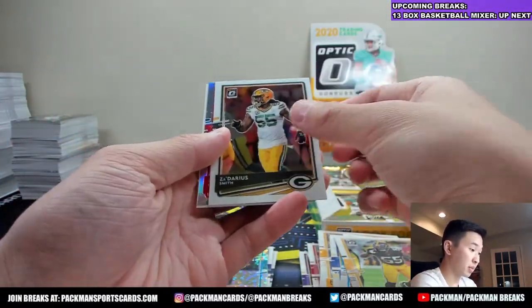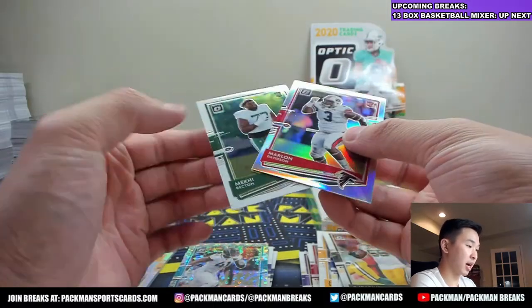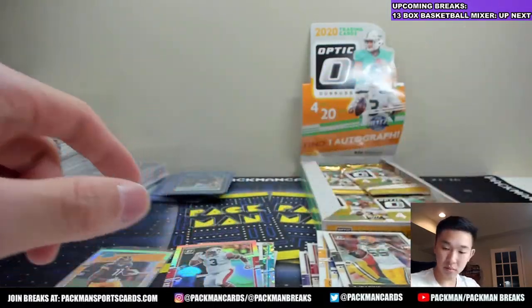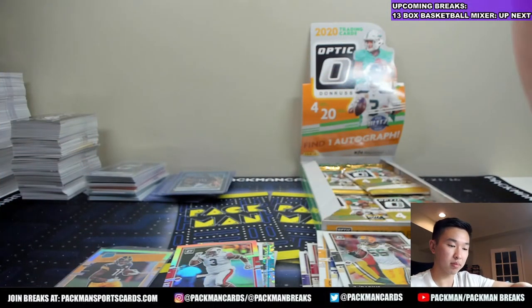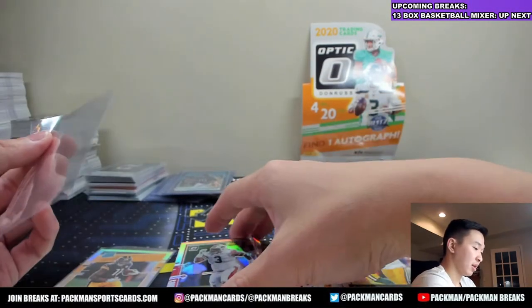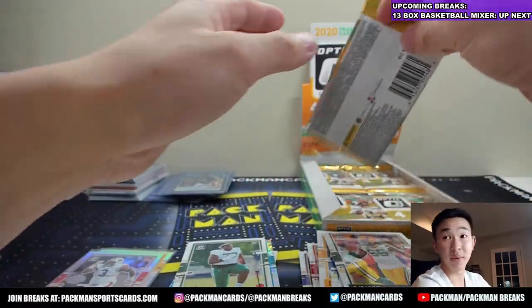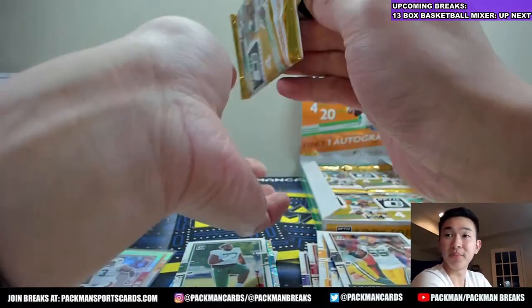Another holo. Marlon Davidson. Oh, and a Mekhi backwards. Always love a good old lineman. Plug them in. They play well sometimes. Hopefully, if you got a good one, they'll play well all the time. And that's just awesome.